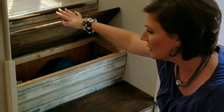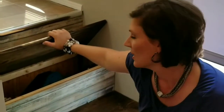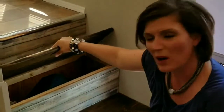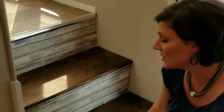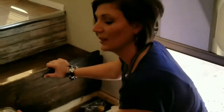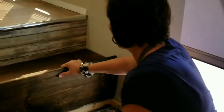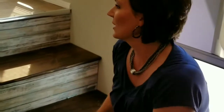So we store things in here like rain umbrellas and bug sprays and water bottles, things we want to access well. And this is a great place for our canned goods. The kids have the job of labeling the cans so that we can see them at a glance. But it's just that those are heavy things and they take up cupboard space, so this is a great place to use them. So there's some tips for you.